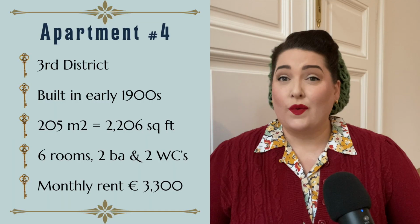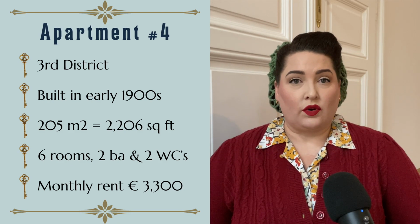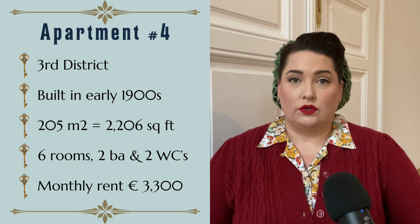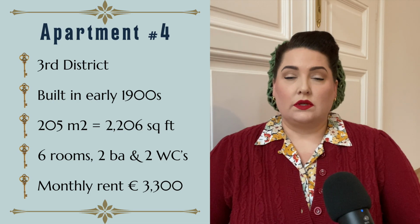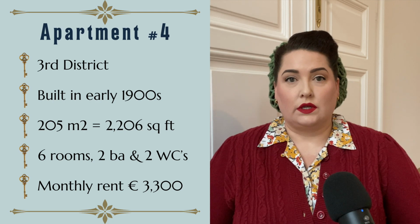And apartment 4. This one is in the 3rd district, really close to the Belvedere. It was built in the early 1900s. It's 205 square meters, which is 2,206 square feet. This one has 6 rooms, 2 bathrooms, and 2 water closets, and the monthly rent is 3,300 euros.